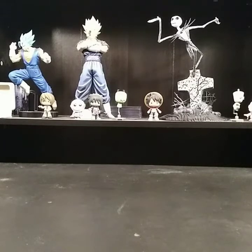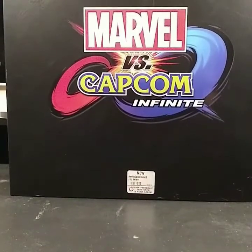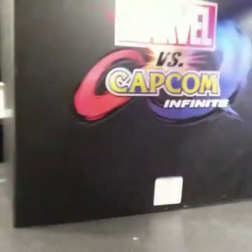But the collector's thing that I wanted to open up today is... Let me back it up a little bit. Marvel vs. Capcom Infinite Collector's Box. When this thing first came out, it was $250. If your GameStop has any of these in stock, they're $80 right now. $80. That is $170 cheaper than when it originally came out. Granted, I had coupons, so I also used coupons to get it cheaper. But this is why this is such an awesome steal for $80.